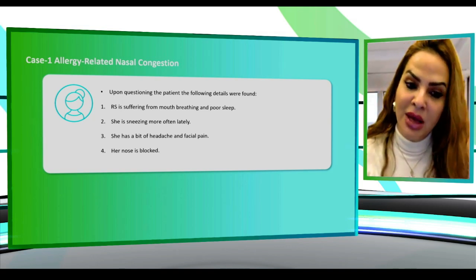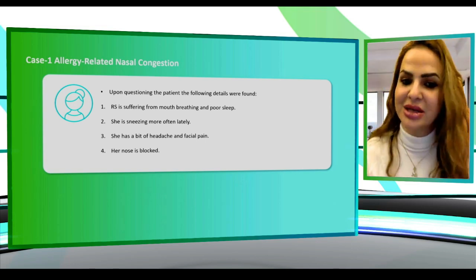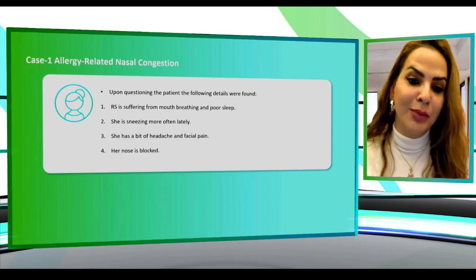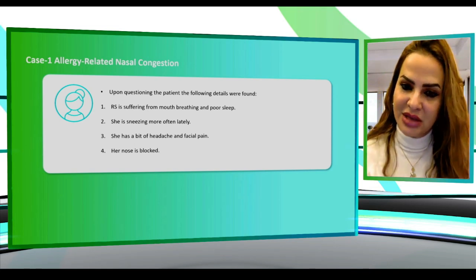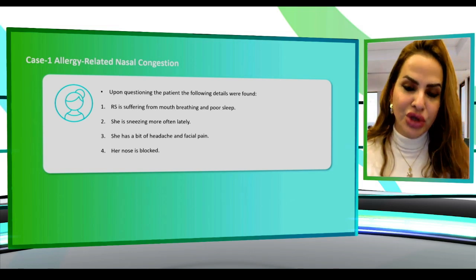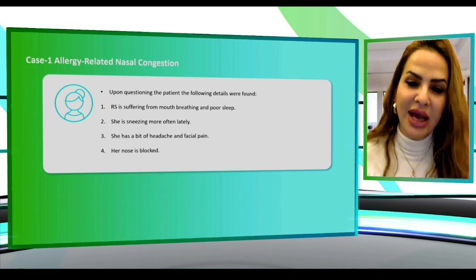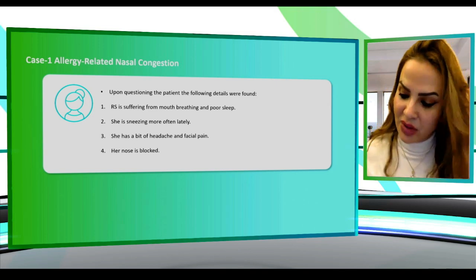RS is suffering from mouth breathing and poor sleep. As our two doctors mentioned, nasal congestion can affect breathing at night, affect the quality of sleep, or lead to inappropriate sleep hygiene, as we call it. The second thing is that she is sneezing more often lately. She has a bit of headache and facial pain, which is typical with nasal congestion because of the blockage. Many patients come to me and to my colleagues, other healthcare providers, suffering from severe headache and facial pain and asking for painkillers over the counter. Her nose is blocked completely.